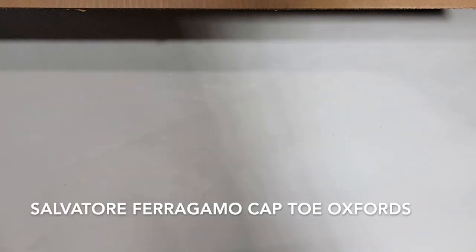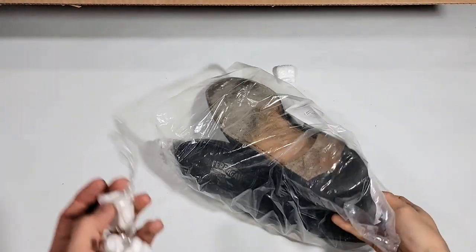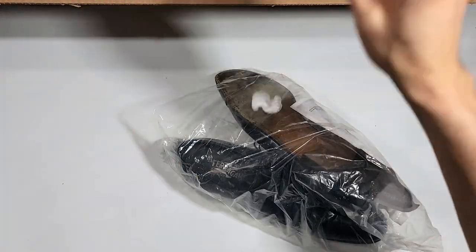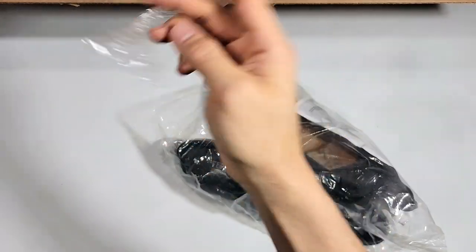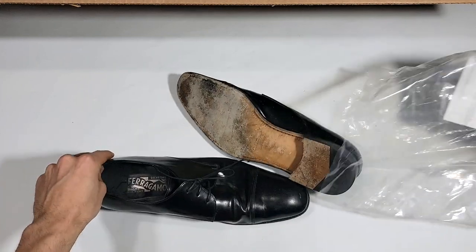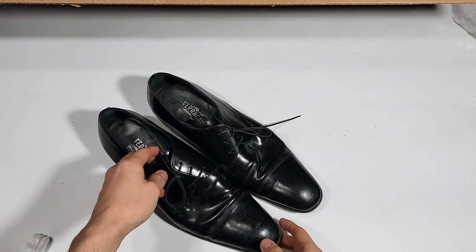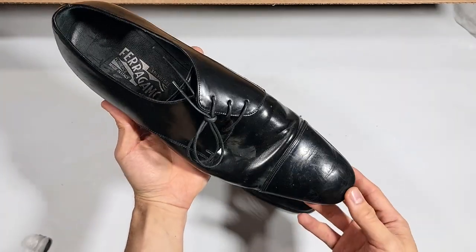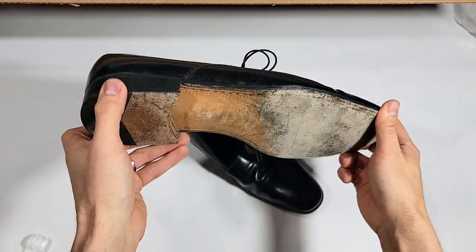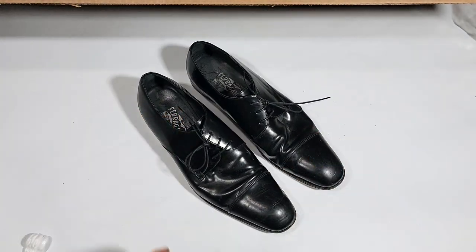All right, another pair of Ferragamos. These ones are newer just by looking at the label. They're also in pretty good condition, but definitely need to be dusted and cleaned off. Something I see a lot with other dress shoes is that people will buy really cheap polish, like the liquid kind that you just rub on, and then they'll use layer upon layer and cake that onto the leather. But in all reality, the proper way would be to clean off the layers that you're putting on and then add that new coat of polish. But thankfully, these ones seem pretty good.